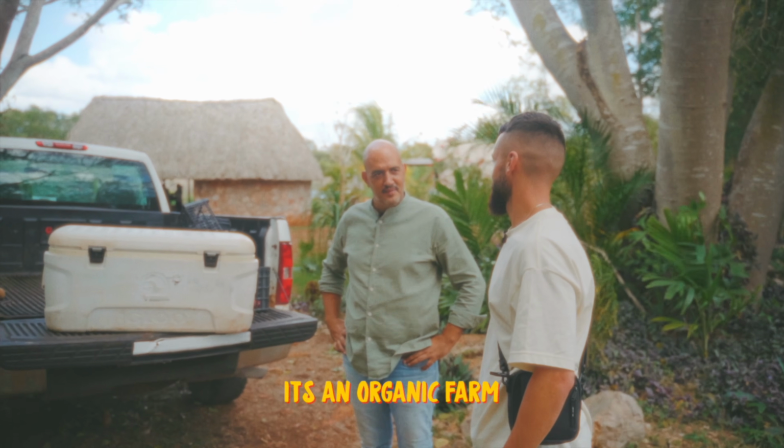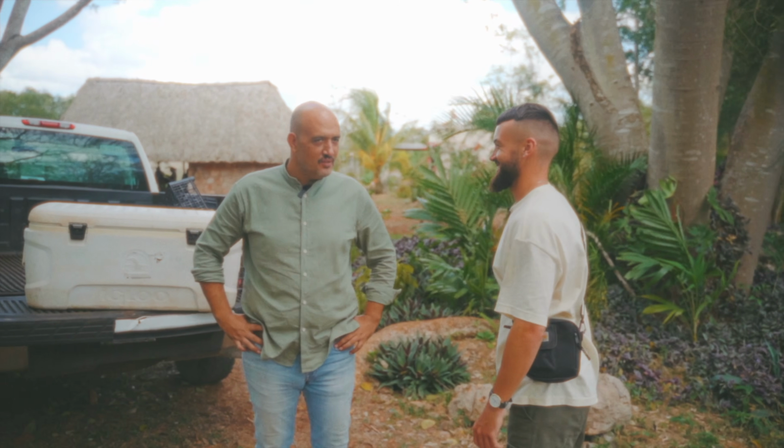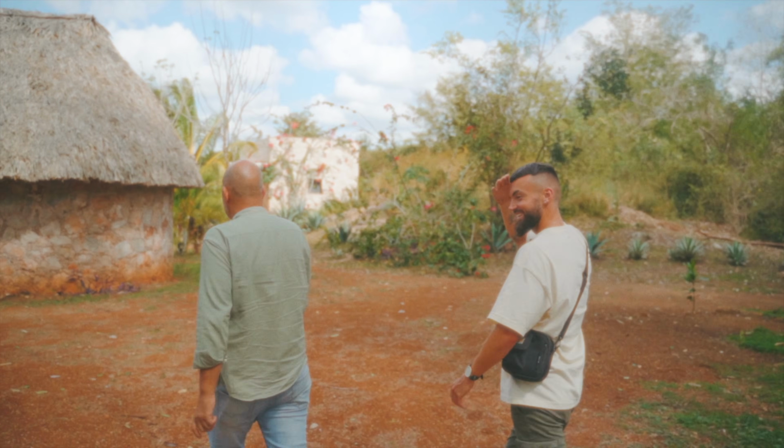We are in Mestiza India. It's an organic farm in the Yucatan. One of the only organic farms in the Yucatan. Unbelievable. Can we have a tour? Yeah, of course. I thought we were just going to get a tour of the farm, but to my surprise, an ancient Mayan delicacy was being prepared for everyone at the farm.